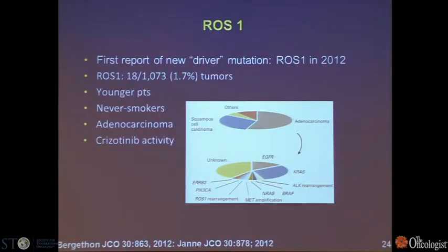Another area of interest is the ROS1 rearrangement. This was recently reported at ASCO. They looked at adenocarcinomas and found the ROS1 rearrangement in about 2% of tumor cells. They tend to be younger patients, never smokers, with adenocarcinoma.